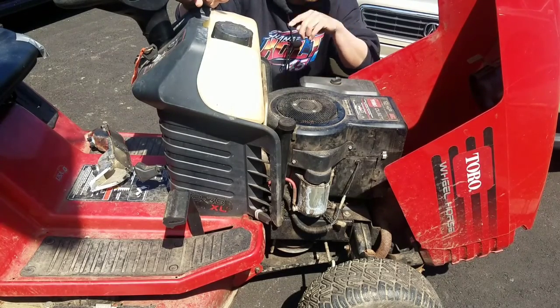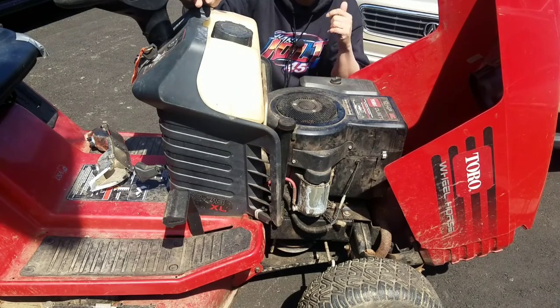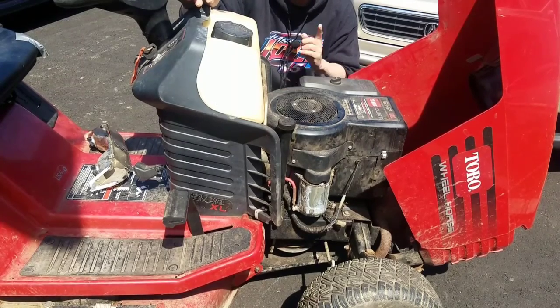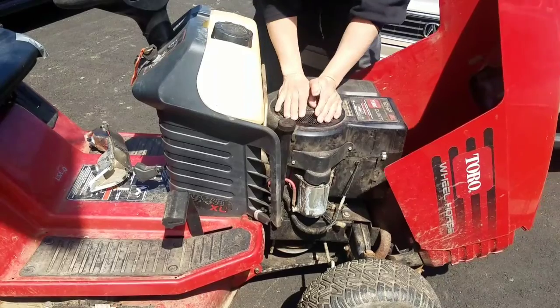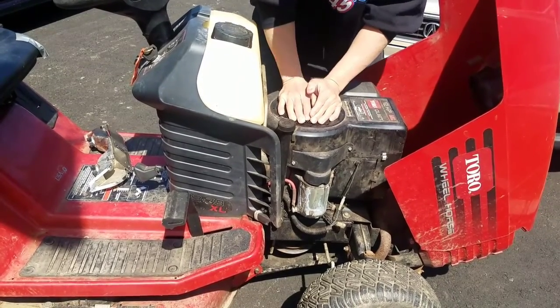This is a 12 horsepower Flathead. Love these engines. This is the same engine on my Black Beauty that I've had for like 20 years. Great engines, very reliable. Nothing. I mean, not even a millimeter. It's just solid.